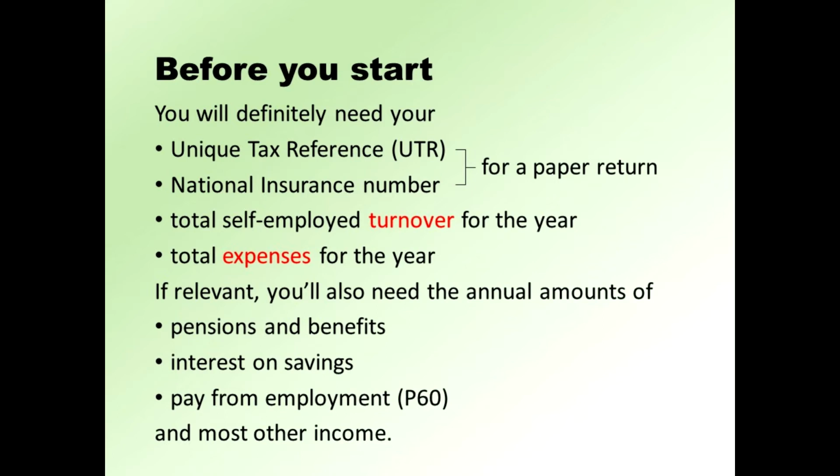Now, you'll also need to tell HMRC about any other sorts of income that you've got. That might be things like pensions and benefits, if there's interest on savings, or if you've had a part-time job as well as your self-employment, a P60 to tell them about the tax and national insurance from that employment.